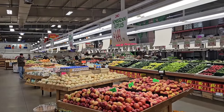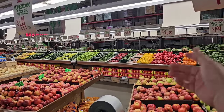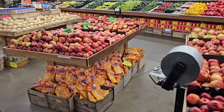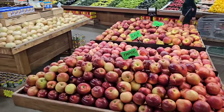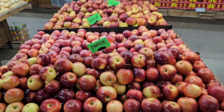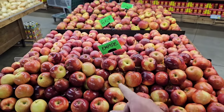It just goes on and on and on, guys. If you look over here, this is where the trucks come in. They literally get it off the truck and put it out here. That's how fresh it is. And that does reflect on some of the prices. Some of it can get a little pricey, but here we have some Ohio homegrown apples right here, $1.49 a pound. I don't feel like that is bad at all. They got some of the Cortland apples, Gala, Empire apples right here.